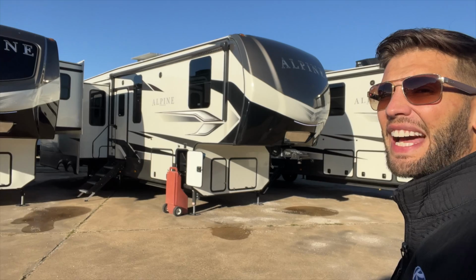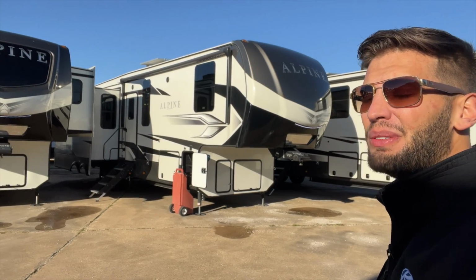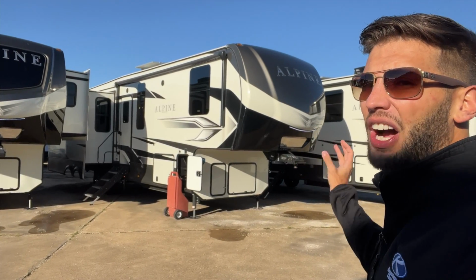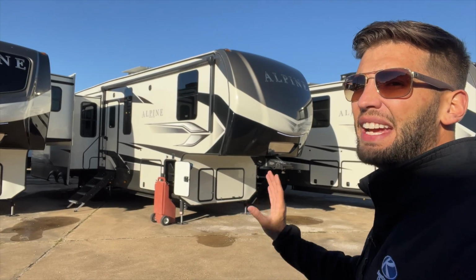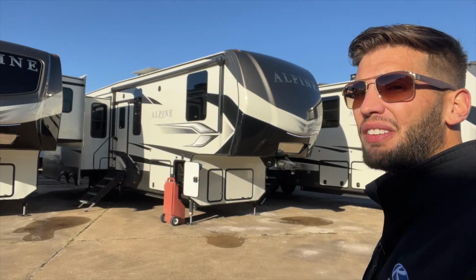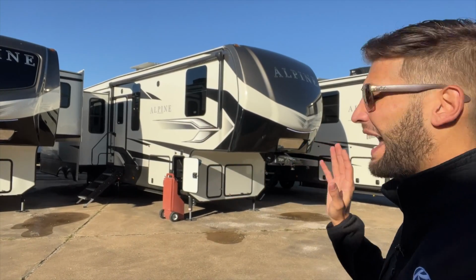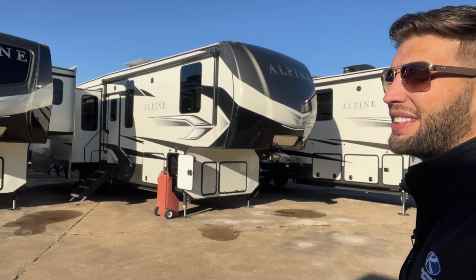And today we're taking a look at this 2022 Keystone Alpine 3220 RL, which I really believe, with the price point that it's at, being under $90,000 and all the features that it comes with, it really is in a league of its own compared to a lot of other stuff out there that's either in a similar price range or higher price range. And we're gonna take a look at all these different features that come on this model here, as well as everything on it inside and out.